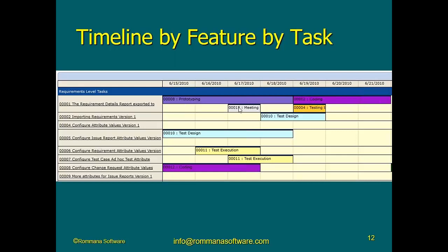Imagine concurrently, I have a meeting that has to do with this feature. Remember, the fact that the meeting is here on June 17 means that this meeting is a task. It is a task to talk about this feature. Maybe that meeting is about discussing the prototype.